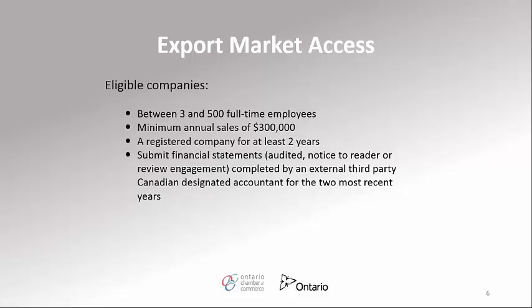So let's talk now about the minimum eligibility. As you can see on the screen, you have to have a minimum of 3 to 5 full-time employees. Those employees have to be here in Ontario. The next is minimum annual sales of $300,000. For those people listening who have taken advantage of the program in the past, you might notice that some of these have changed. Just recently it was 5 full-time employees and minimum annual sales of $500,000. So that's dropped down now, so the threshold has been lowered.